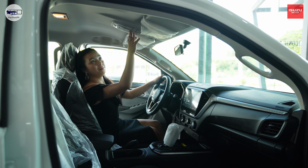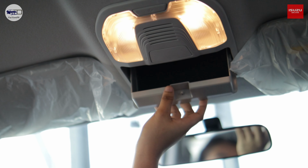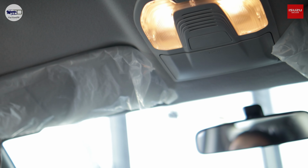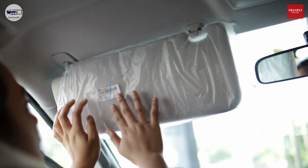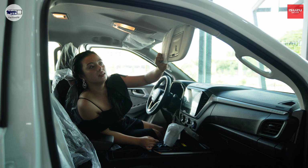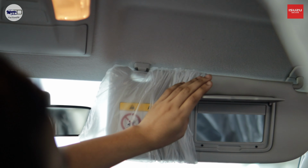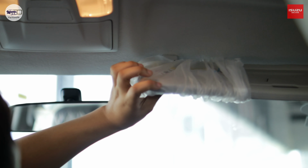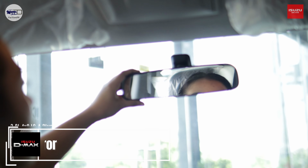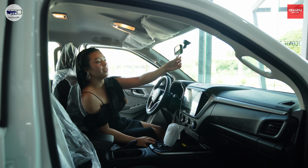And then ang ating map light, halogen na siya guys. And then dito, meron din siyang sunglass holder. And then ang ating sun visor, dito wala siyang design sa driver part. And then dito, meron siyang mirror but wala siyang light. Okay. Ayan. And then dito naman ang ating rear view mirror, naka-manual siya day and night.